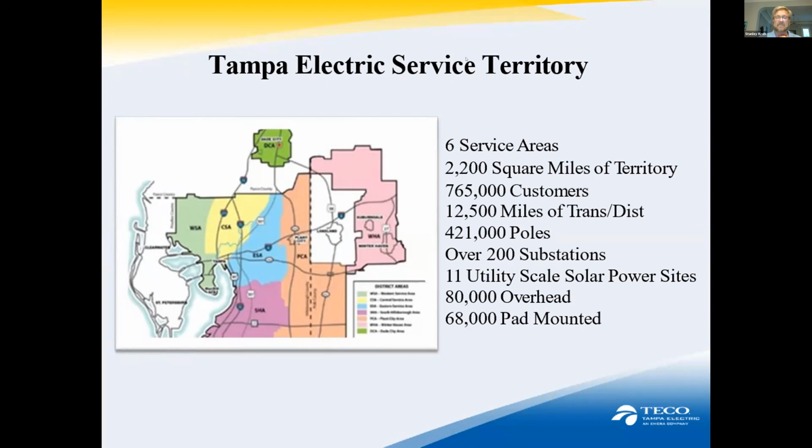realized the slide hasn't been updated. We now have 12 utility scale solar power projects with more coming. And we also have 80,000 overhead transformers, and these are oil-filled transformers, as well as 68,000 pad mounted. So we have a lot of infrastructure throughout the territory. And as you'll hear later, all those miles and miles of wires, birds really like to perch and roost there and sometimes nest there, and that can be a problem. So that's something we deal with on a regular basis. Next.